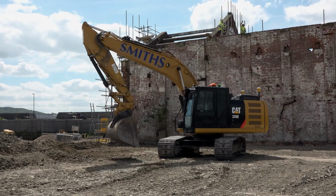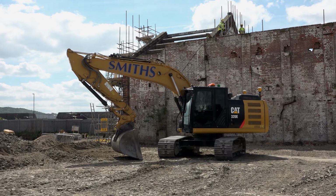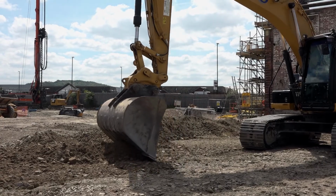The reports we can then issue to the client to prove that we've done all of this correctly to the right levels. And that way at the end of it, with the QS side of it, they've got proof to say that we have actually done these elements of work, and that's the reason why we need to get paid for them as we're going on.